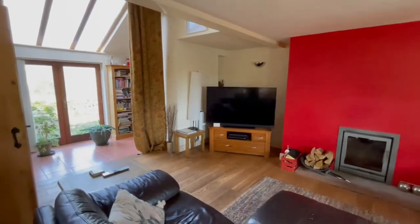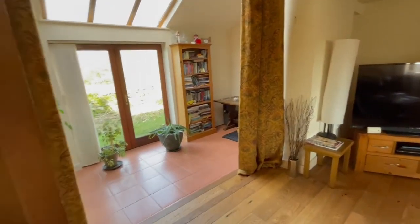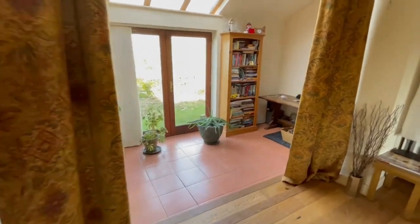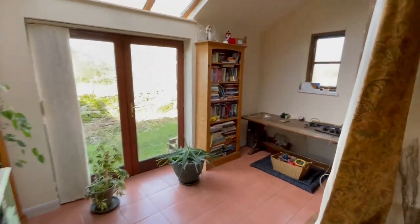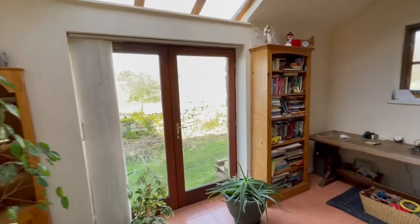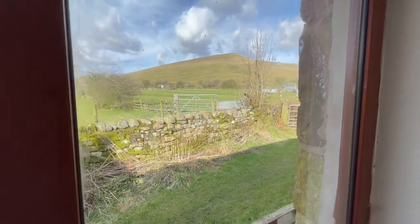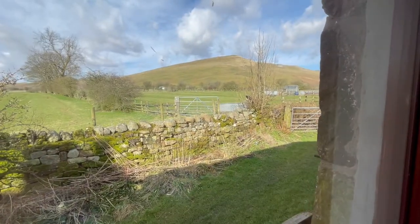and then you've got this fabulous space to the left here, so like a garden room really, down a couple of steps. And then you've got a tiled floor. So this is really, really quite special. Just gonna see if I can show you the views out of the window here. So look at that view, absolutely stunning.